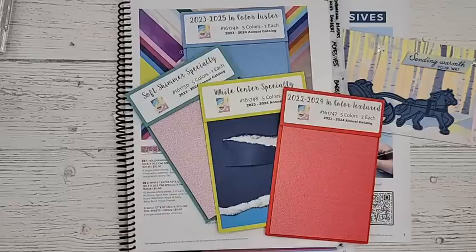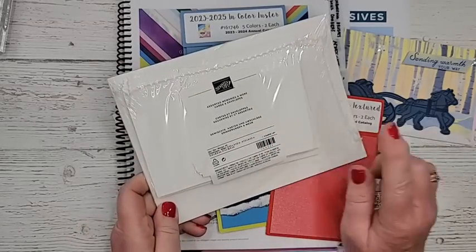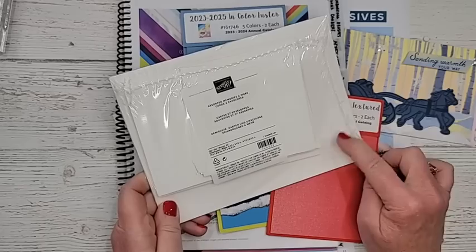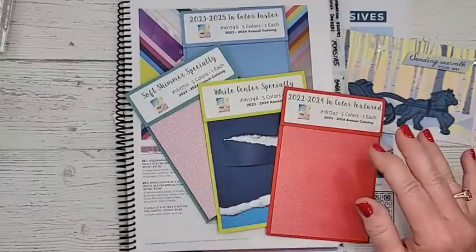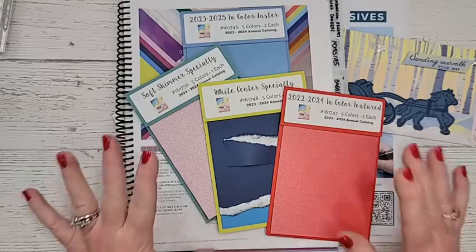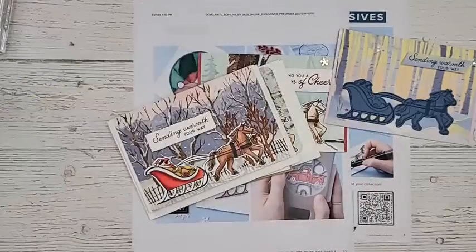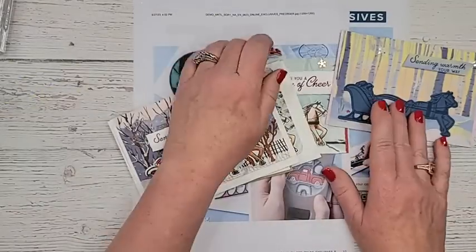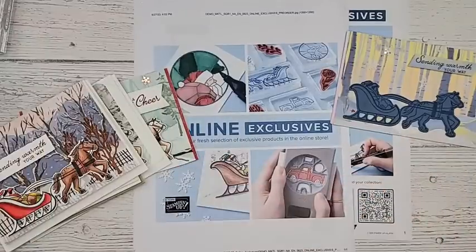I just saw that. All right, so don't forget, just as a final reminder, go purchase your assorted cards and envelopes to get the 6 1/4 by 4 1/4 card bases so that you maximize your 6x6 papers. And don't forget to be online on July 6th to purchase the new online exclusives that are sure to be very popular. Just saying.